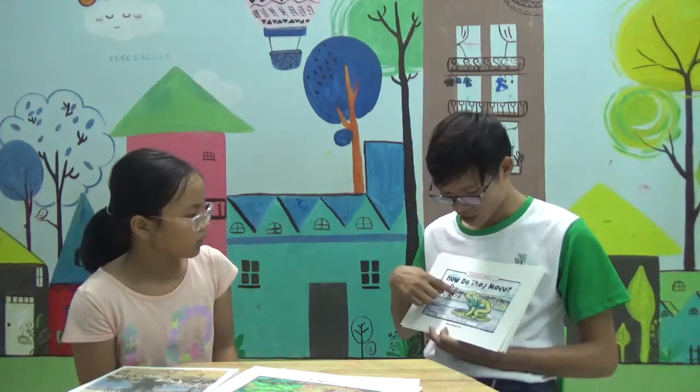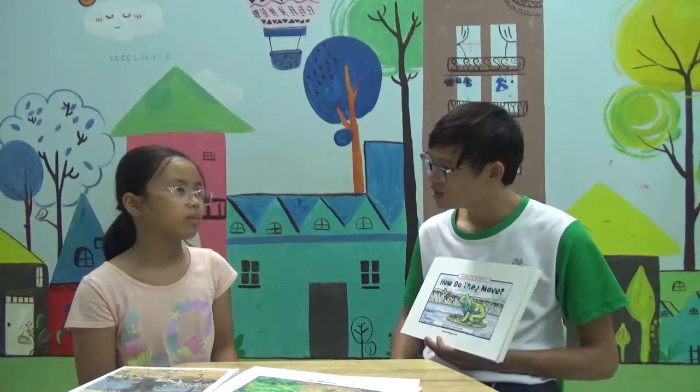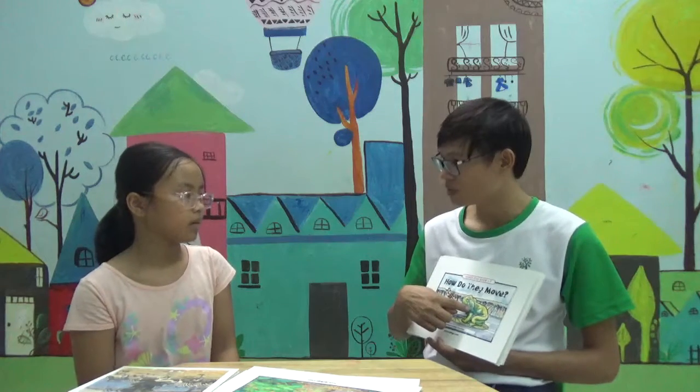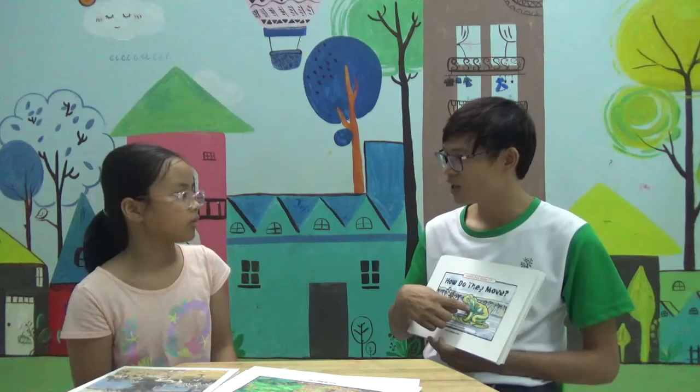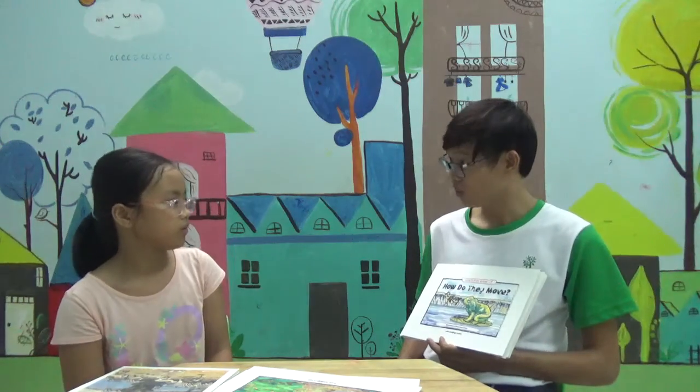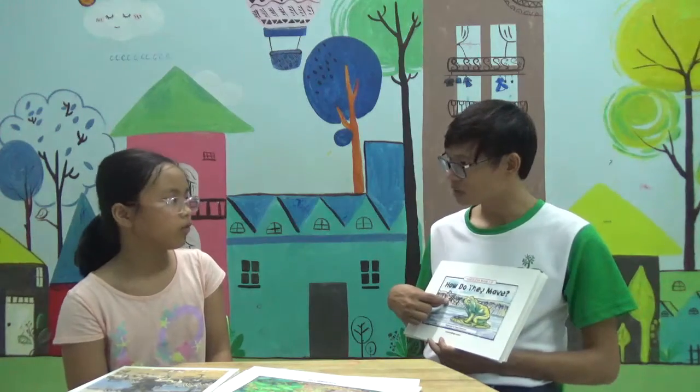Toad and dragonfly. Toad and dragonfly, do you know how a toad moves? Hopping and jumping. It moves on land and they have four legs. Very good. And how about the dragonfly? They have wings for flying. Very good. And they move in the sky. In the sky, in the air, right?